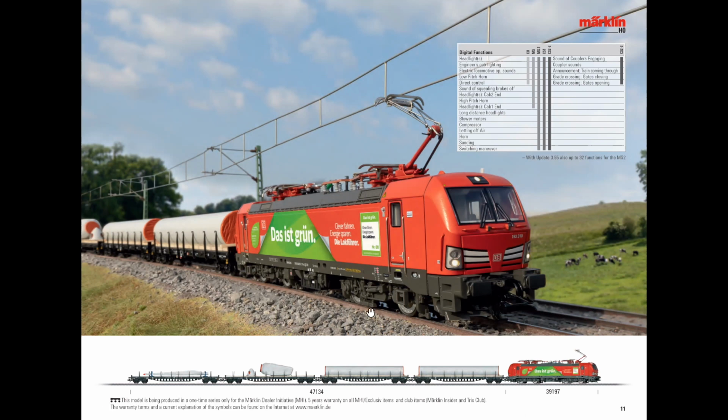These are all MHI items, which means they're being made specifically or primarily for people who have subscriptions. I do get a couple of subscriptions, but they're very limited production. So if anybody wants one, let me know and I'll see if I can still order it, because I know I've ordered a lot of these windmill cars. Some people order two or three windmill car sets. So if anybody wants one, please do let me know.